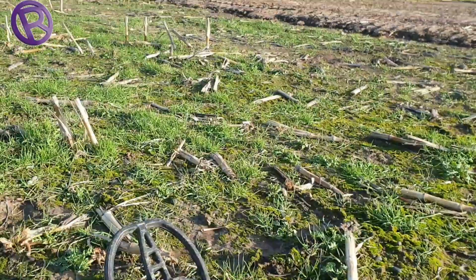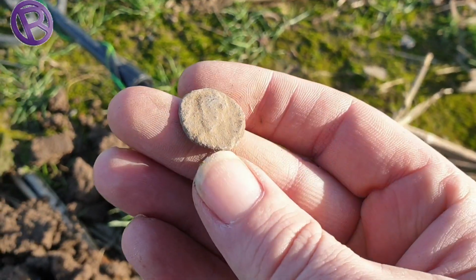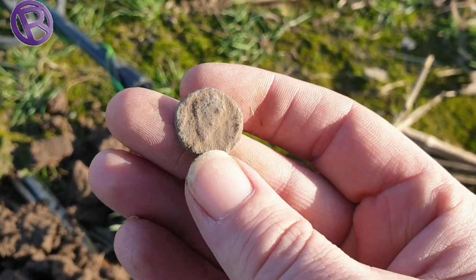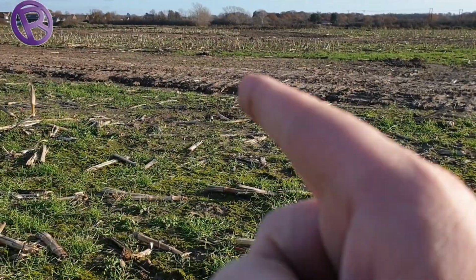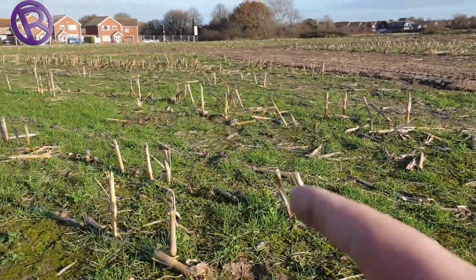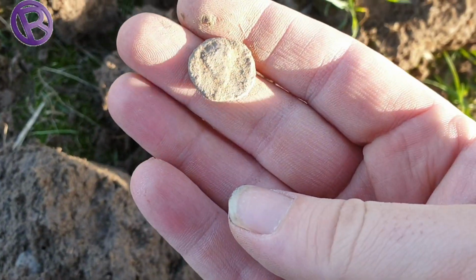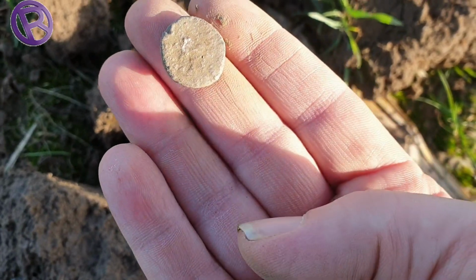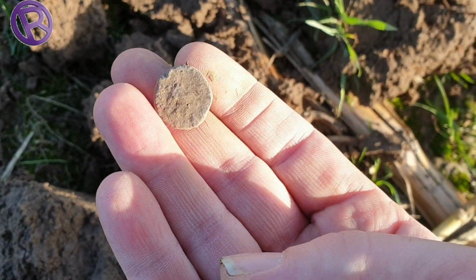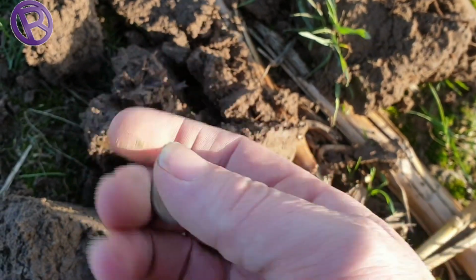If it is silver, I'm not definitely saying it's silver until I get that home and give it a proper good clean. But I've had a silver Roman from just over there. And I'll tell you what, I'm not too sure if it is silver or not. It does weigh a bit though. But if that's silver, then I'm going to be over the moon. Right guys, let's give that a clean up and I will catch you in a minute.